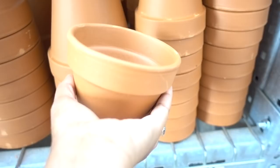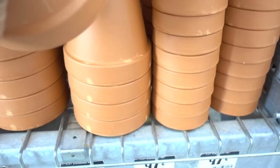Okay, this is what I need. I need some terracotta pots. This looks like a small one. This is like a 4-inch guy. Let's see. I need a 6-inch. All right. This is what I need. I think I'm going to buy a couple of these.